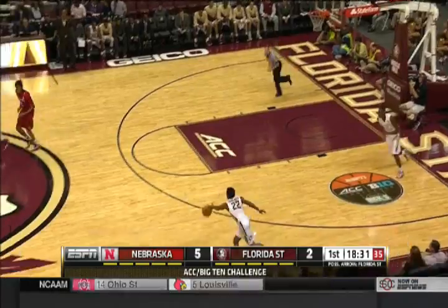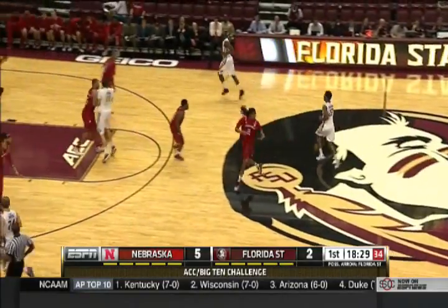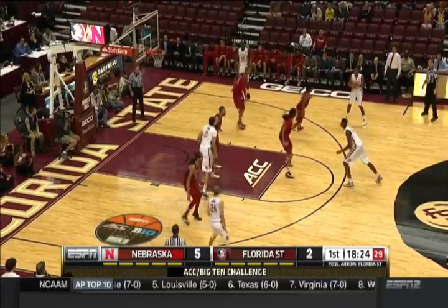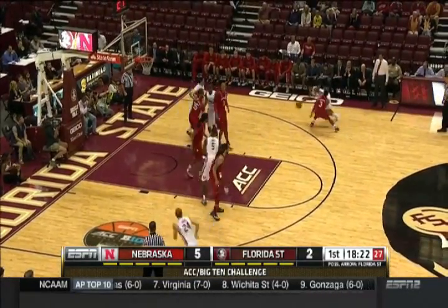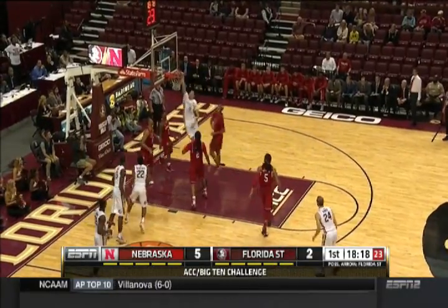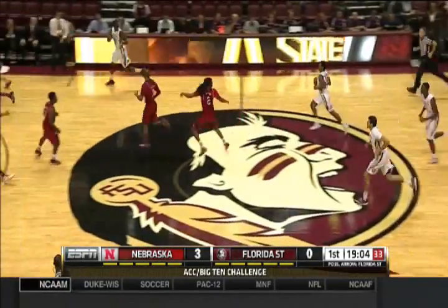They're minus-1 in the rebound margin category, and that one can be summed up on the offensive glass. Our opponents average about 10 offensive rebounds a game. Florida State just 9. Rattan Mays, another assist. Kiel Turpin on the rebound.